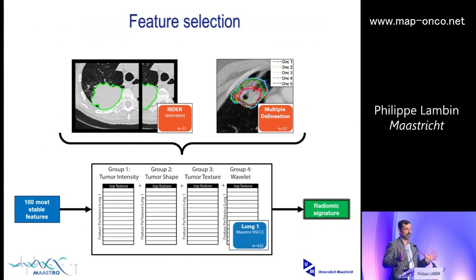So, of course, there is one big risk of radiomics, which is overfitting. You always have something significant because you have a lot of features. So we were very worried about that, of course.